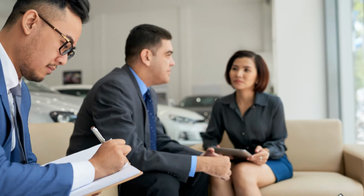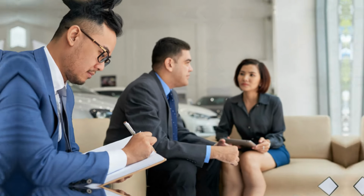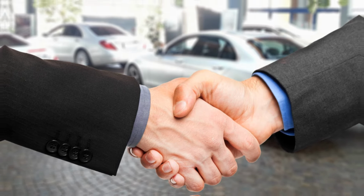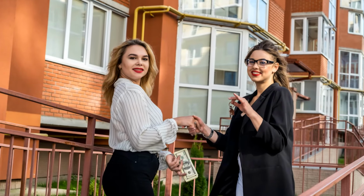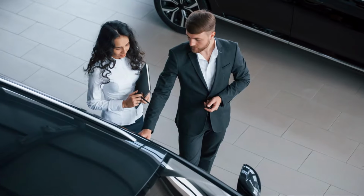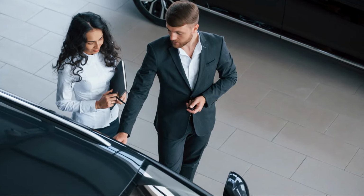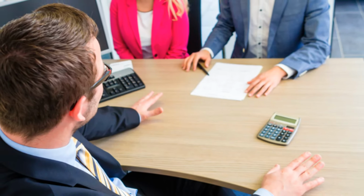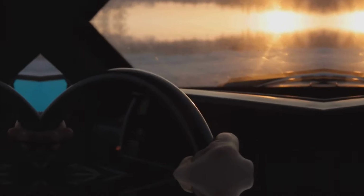Once the paperwork is squared away, it's time to collect your payment. Now, I'm a cash kind of guy, but I know that's not always feasible these days. If the buyer is paying with a cashier's check, make sure it's legitimate and drawn from a reputable bank. And whatever you do, don't release the car until the funds have cleared. You've worked hard to sell your car, so don't let all your efforts go to waste by getting scammed in the final hour.